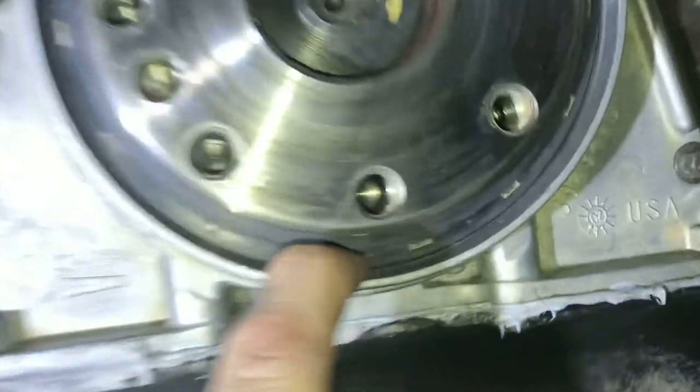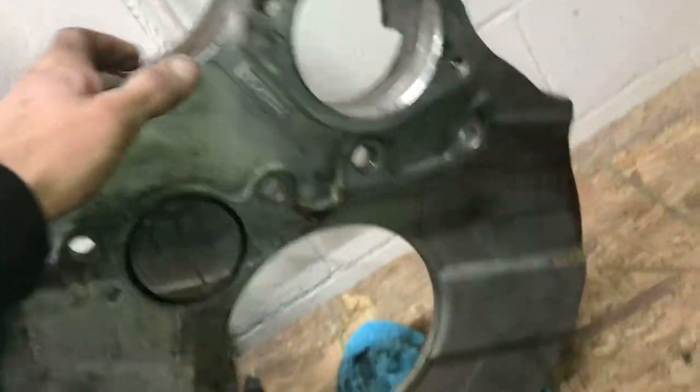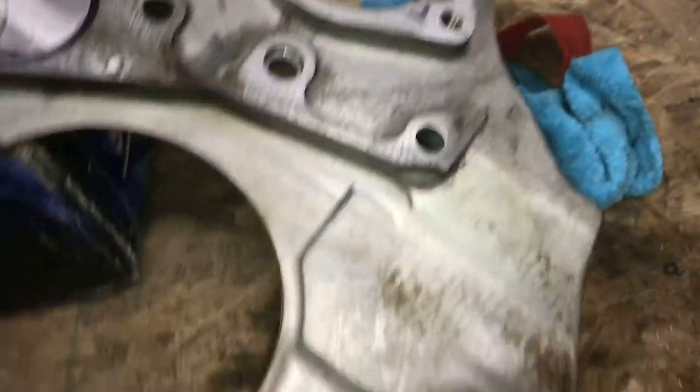So we got our rear main seal all pressed in, all nice and even, good to go. Went ahead and cleaned up all underneath here. Try not to hit my head. And we got our adapter plate all cleaned up. This thing looks amazing.